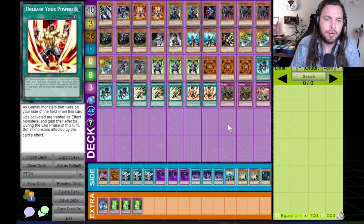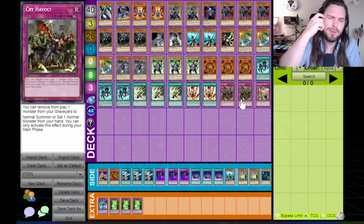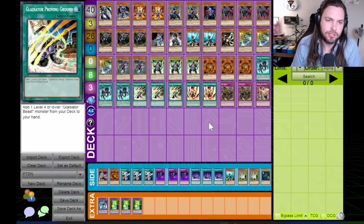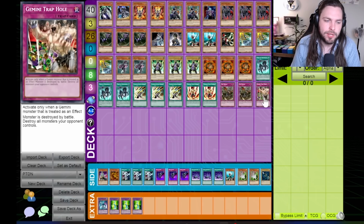Double Unleash Your Power to make my Future Samurai live, and also to be able to use in combination with Gemini Trap Hole. Double Cry Havoc. This might be a bad idea, but it lets me get an extra Andal onto the board. So if I'm really, really desperate for Tribute Summons, I effectively am running 6 Andal, so the chances that I see an Andal and see Cry Havoc are pretty high here, and my 1 Gemini Trap Hole.